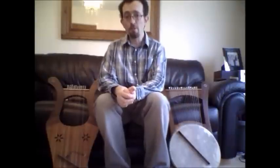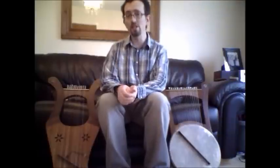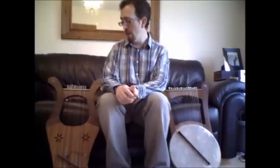Besides the biblical text, the most important historical information we have about the biblical lyres is from the writings of Josephus Flavius and the Mishnah. That's an early rabbinical text. First of all, Josephus Flavius was a first century Jewish historian who actually witnessed the Levites play the lyres in the Temple of Jerusalem.